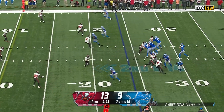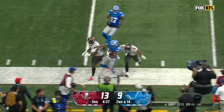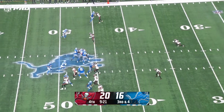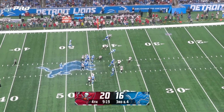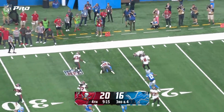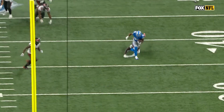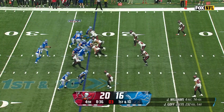2nd and 14 from the 24. Goff swings it to Gibbs. Gibbs up the sideline. And they've been much better in the second half. Delayed handoff. Gaping hole for Gibbs. Into the secondary. Stepping through tackles. And Gibbs finds. That's a lot to ask for right there. He goes all the way to the second level. We've talked about this. Very excited.